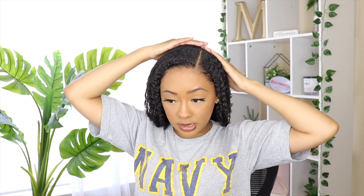But as far as the products, it's definitely balling up, but hopefully it doesn't look too flaky, because don't you just hate when you do your hair and then it's flaky? It's like it's dirty and you just did it. We still cute though, but let's see how this is going to look.